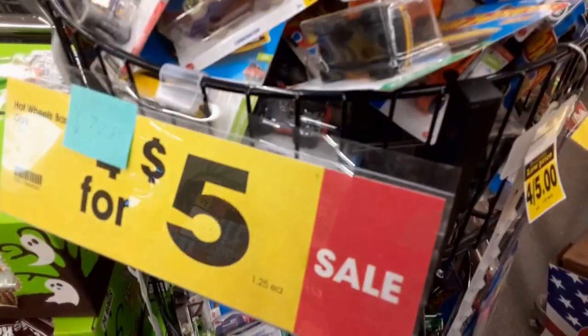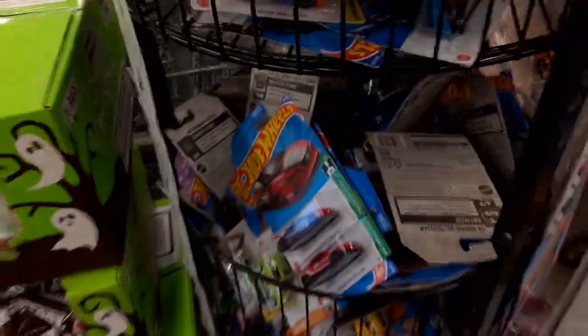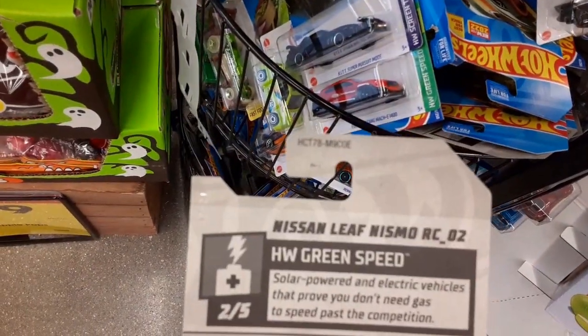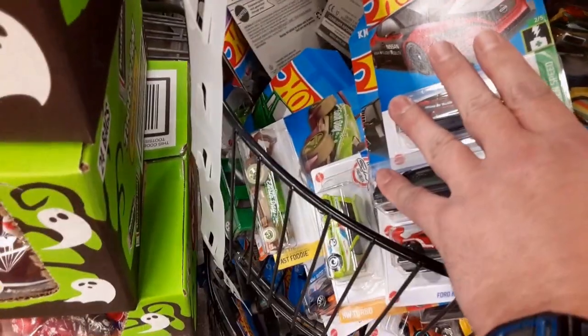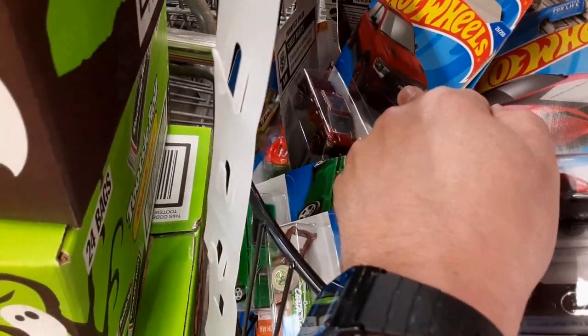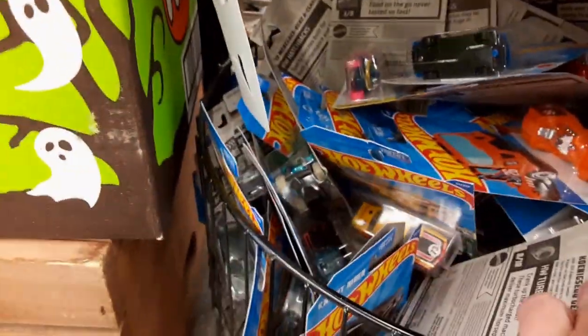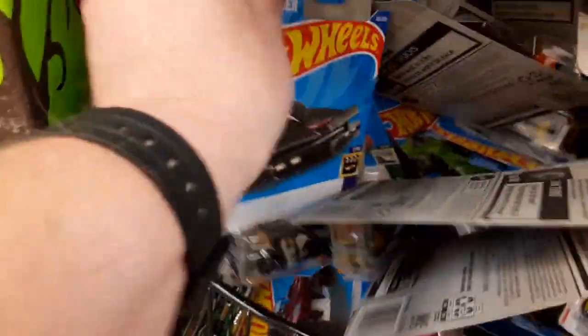We are starting out at Dillons, and we are kind of coming across a pretty good sized dump here, aren't we? Another Super Pursuit mode Batmobile from the TV series. Looks like it's E case. Huh. Okay. Carbonator. Got a Dodge truck, red. You know, let's give her a little scan. Oh, another one.